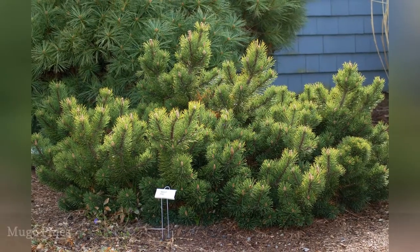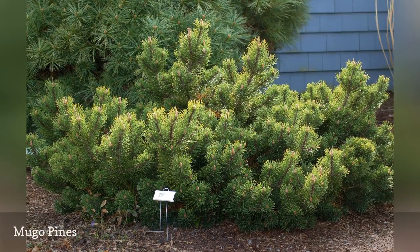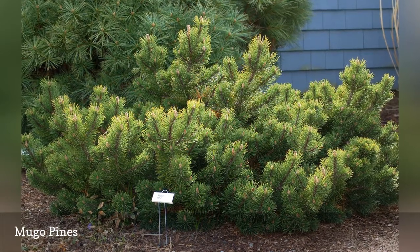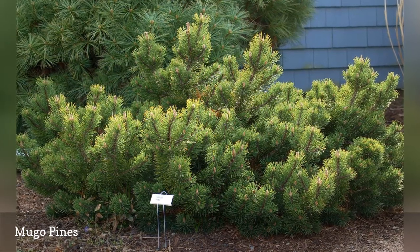Mugo pine is another evergreen. More interesting, though, is the fact that it's the opposite of sumac, in the sense that it's technically a tree but gives every appearance of being a shrub. In fact, dwarf mugo pine is so short that it functions effectively as a ground cover.